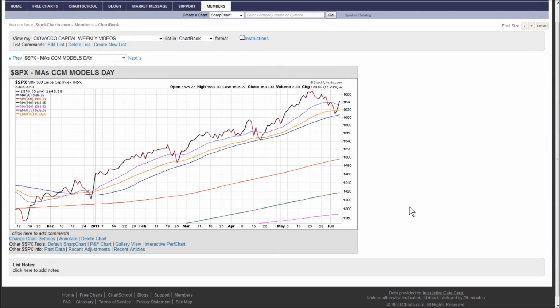The next three charts will show you moving averages that we use in the CCM models to track long, intermediate, and short term trends in numerous markets. These MAs, or moving averages, range from the 20-day exponential moving average all the way up to the 580-day moving average. And for the most part, we look at slopes. The purpose of showing this: positive slope, bullish, positive slope, bullish, bullish, bullish.